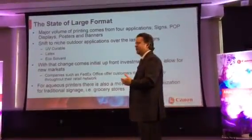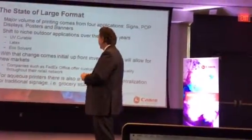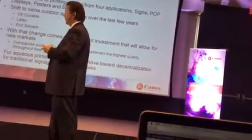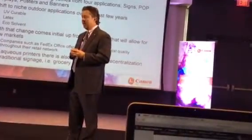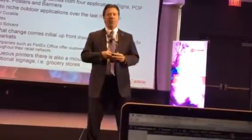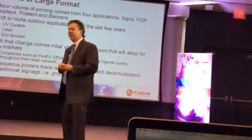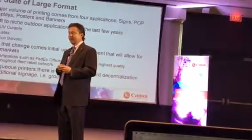But there's still a tremendous need for traditional aqueous-based printers. And so some companies can afford to begin that shift to offer new applications through UV curable, latex or eco-solvent type of applications. But some cannot. For some, the initial investment, they're just not ready to get there. But when you look at the top 4 applications, such as signs, point-of-purchase displays, banners, and posters, they're still able to do a lot of those applications with traditional aqueous type of printing.